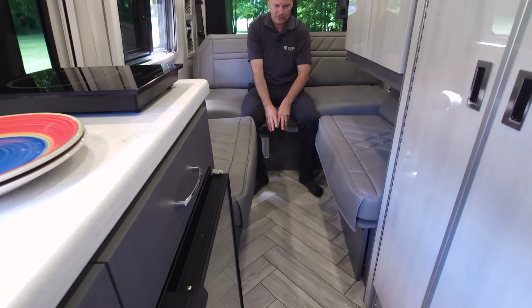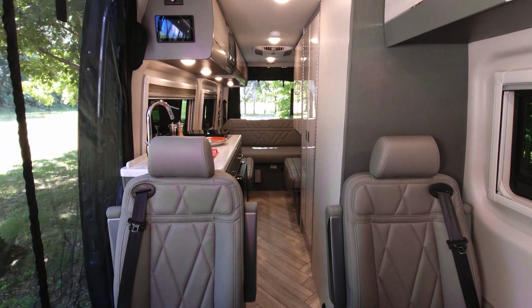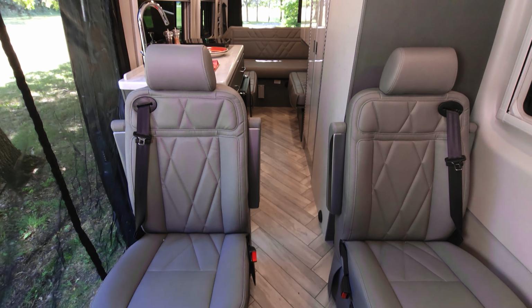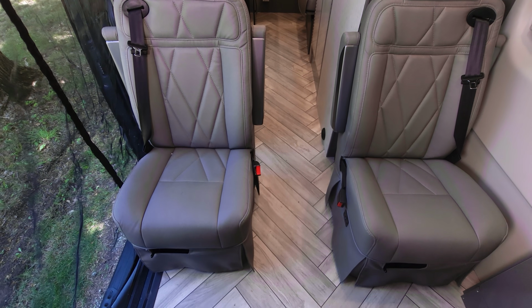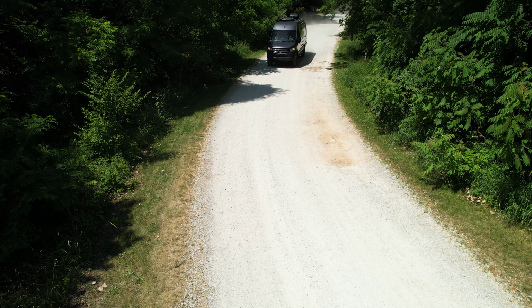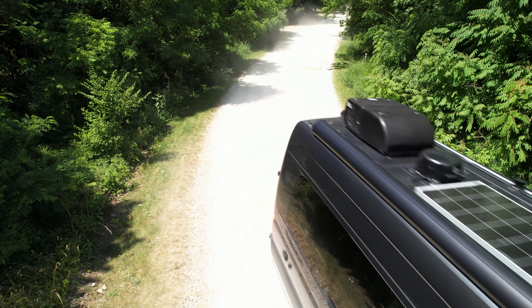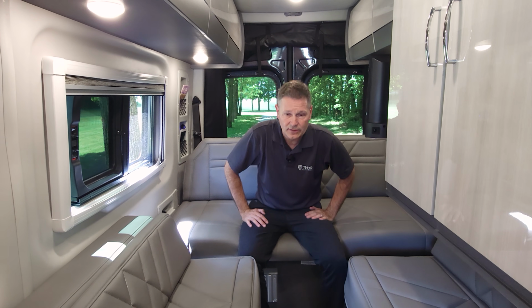Underneath this residential vinyl flooring, we have a 1-piece composite subfloor. So you're not going to get the joints that you have if it's all pieced together, right? It's going to insulate from road noise. It's going to mean a quieter ride for you. It's also going to keep your cabin insulated better in your 24C.